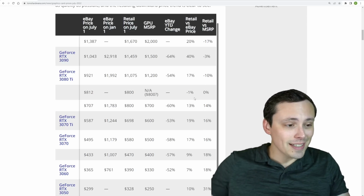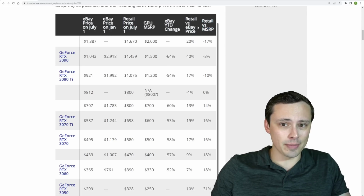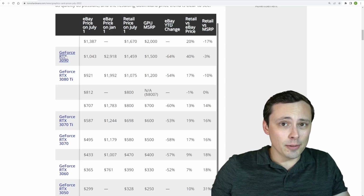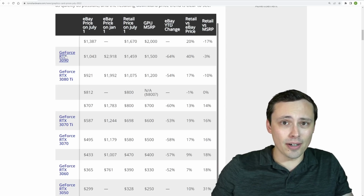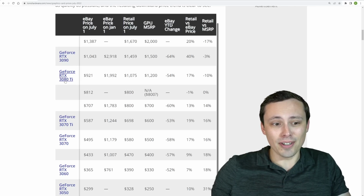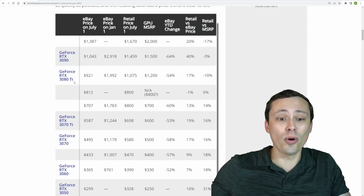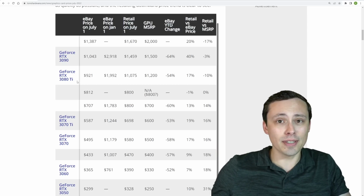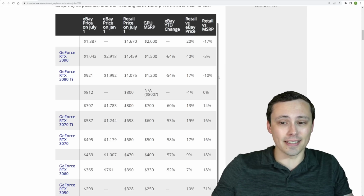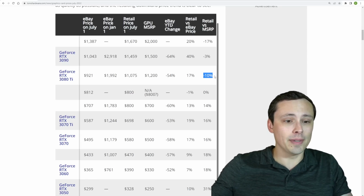So we can start to see that the cards with the overall inflated MSRPs, the Halo product type cards, or the price-gouged type cards, like, I would call the 3080 Ti, which launched when GPU prices were terrible, at a horrible MSRP compared to the MSRP of the 3080, which obviously wasn't really an attainable price at the time, so Nvidia could do that. We're seeing those cards dipping below MSRP now.